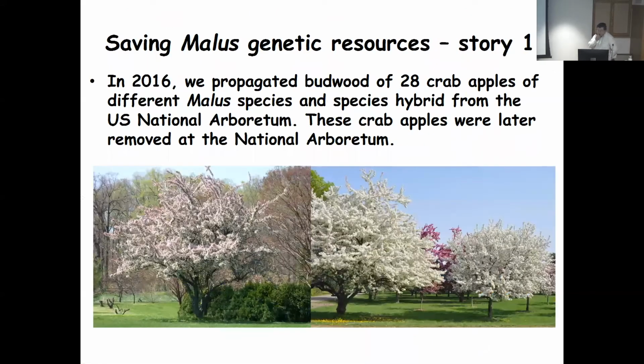Next, I want to tell you some of the stories we got involved in during the last 5 years. For example, in 2016, 2 years ago, we propagated a whole bunch of 28 crabapples belonging to different wild Malus species. Some of them are hybrid species from the U.S. National Arboretum. They have a new director over there, and he made a decision. They're going to remove their entire Malus collection. So some of the material we were able to rescue and bring to Geneva before it was completely removed.